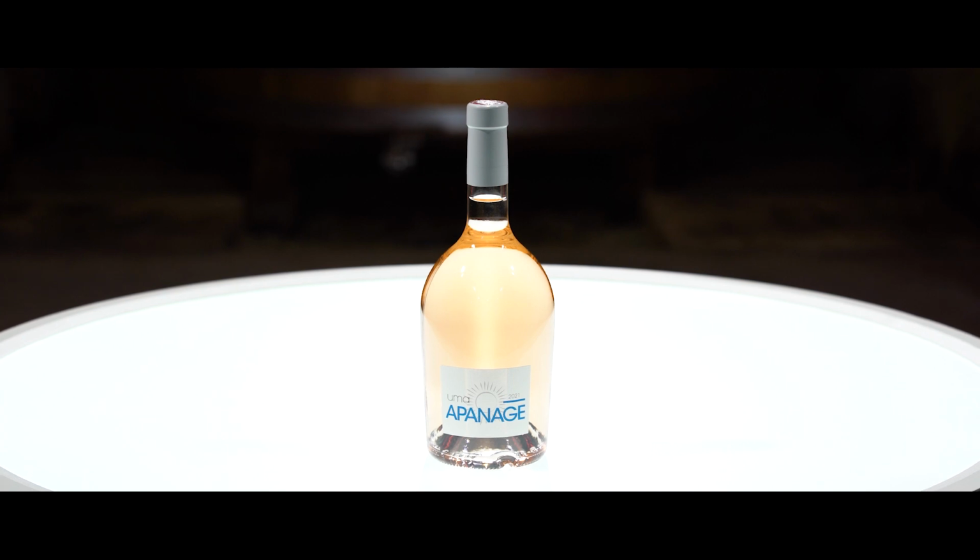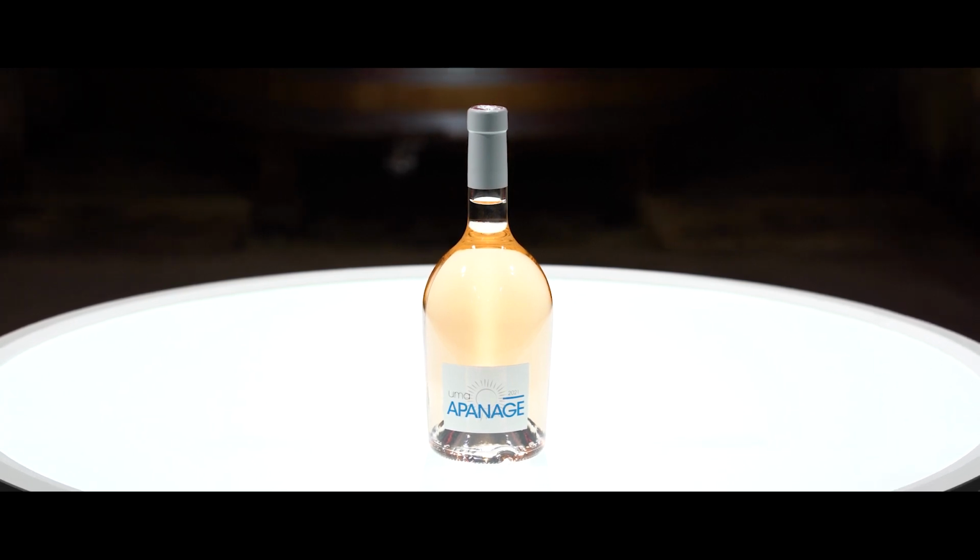Apanage 2021. Yes, so this is our second rosé. The difference between this and our first rosé is the blend is slightly different. They're not the same vineyards, they're different vineyards, and we have slightly more Grenache in this one than we do in the previous wine, in the Uma.